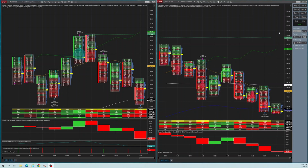Obviously, I'm green for the day finally with $6.25. I mentioned earlier that we had the 2 trades from overnight where I was testing. So, you work that out however you want to work it out. I'll take it as a good day.